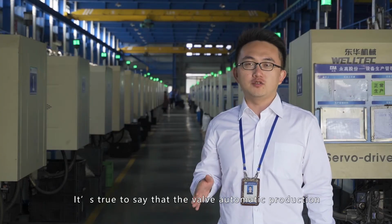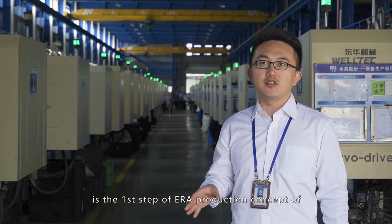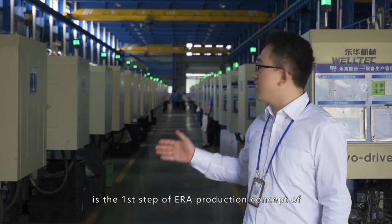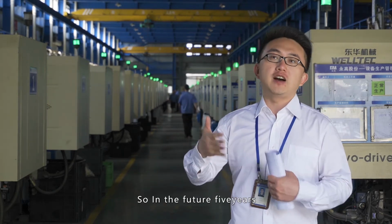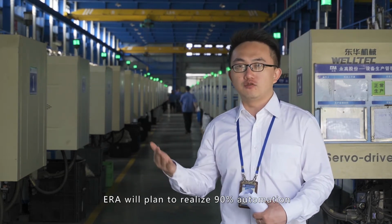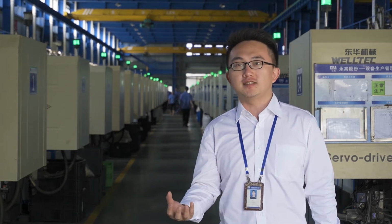It's true to say that valve automatic production is the first step of IRA's production concept of machines replacing human labor. So in the next 5 years, IRA plans to realize 90% automation.